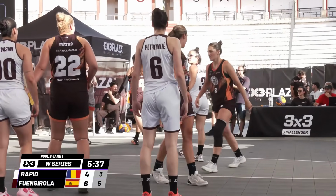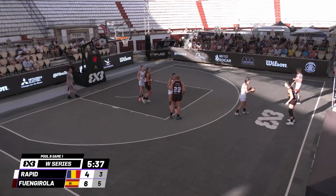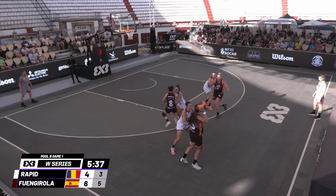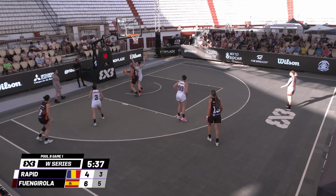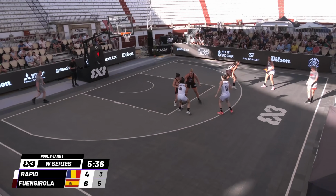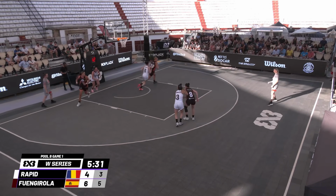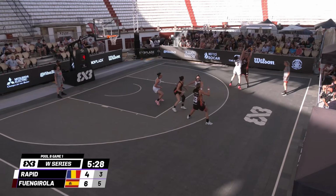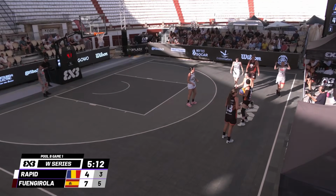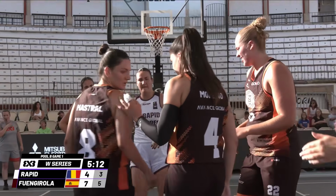And this is a team that is giving Rapid a run for their money. They've not been able to crack this lead that Fuengirola has had. Feed in now to Garcia. Garcia, how much Petronaite could do there. Petronaite with the deuce. No go. And it's going to be a jump ball. So Rapid get it back.